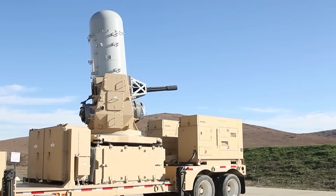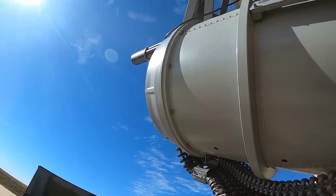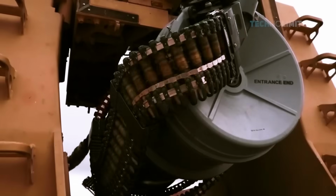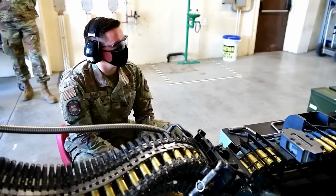The system's efficiency is another key factor in its adaptability. The system is designed to minimize the use of resources. Its automated operation reduces the need for a large crew, while its precise targeting ensures that ammunition is used effectively. This efficiency is especially important in prolonged engagements, where resources may be limited.